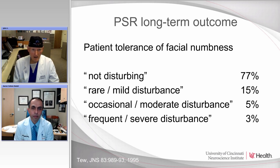Patients have tolerance for facial numbness. Most of them do not find it disturbing. There are rare, mild disturbances, and occasionally patients are troubled a lot by facial numbness. So you have to be very careful not to produce too much sensory loss. And that's one of the advantages, of course, of less destructive procedures.